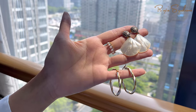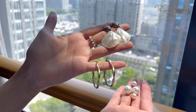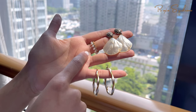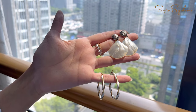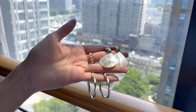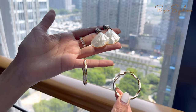And now help me with my jewelry. For the jewelry today, I'm trying to decide between these three pairs of earrings that I have. As you can see, I already picked my ring for today that has pearl on it. I really love pearl elements on any of my jewelry, and this one is shell, but it has this pearl white kind of reflection under the sun, and this one can really make a statement on an outfit.